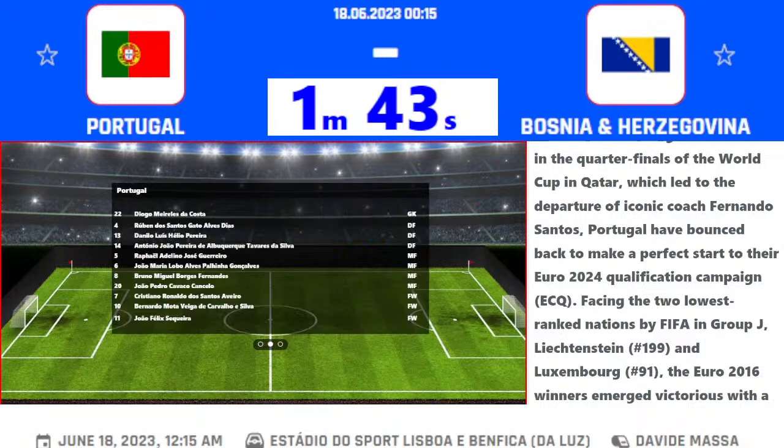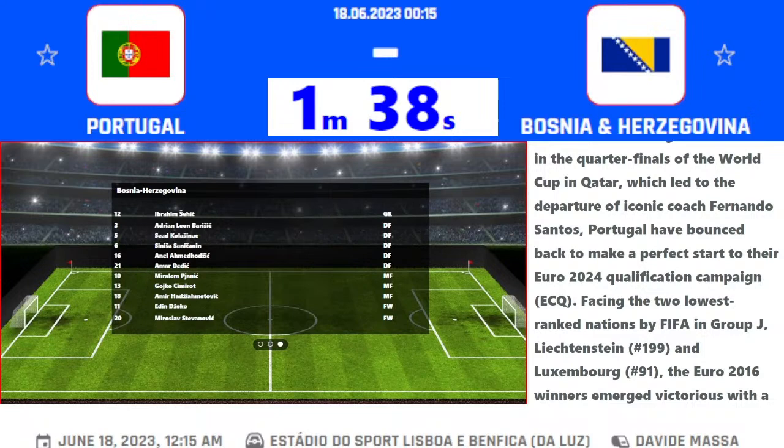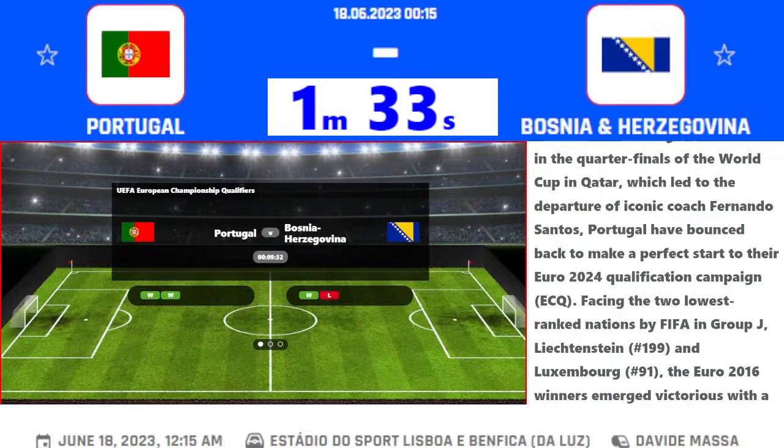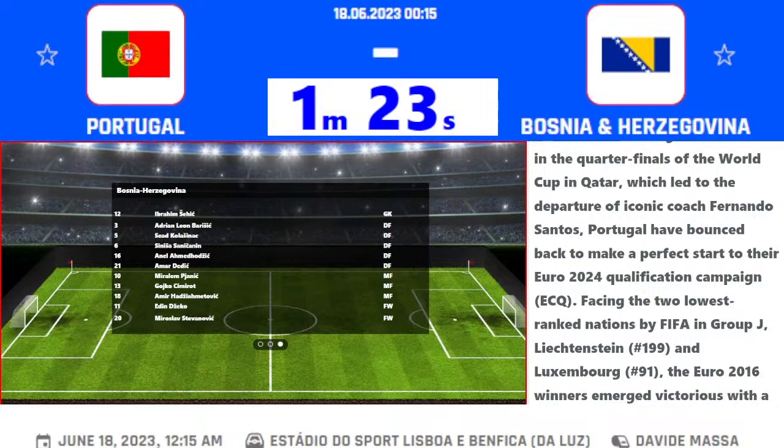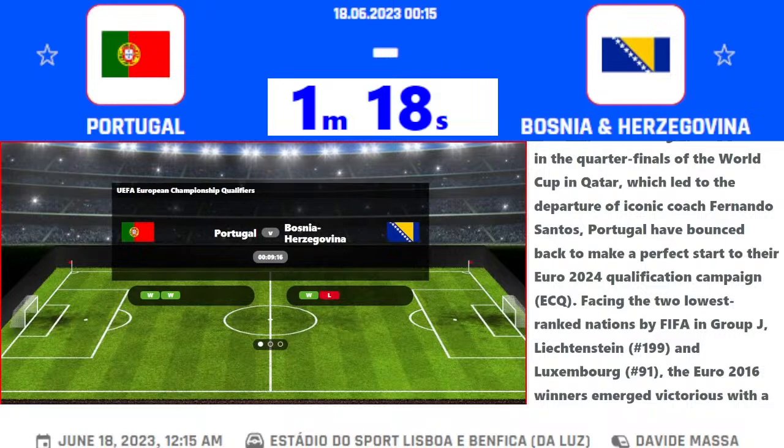If I talk about the head-to-head contest between these two teams, or we can talk about the last five matches for both teams. First, we will start with Portugal. They have won 3 games, lost 2 games. One against Morocco, 1-0, and one against South Korea, that was 2-1. And they have won against Luxembourg, against Liechtenstein, and against Switzerland.